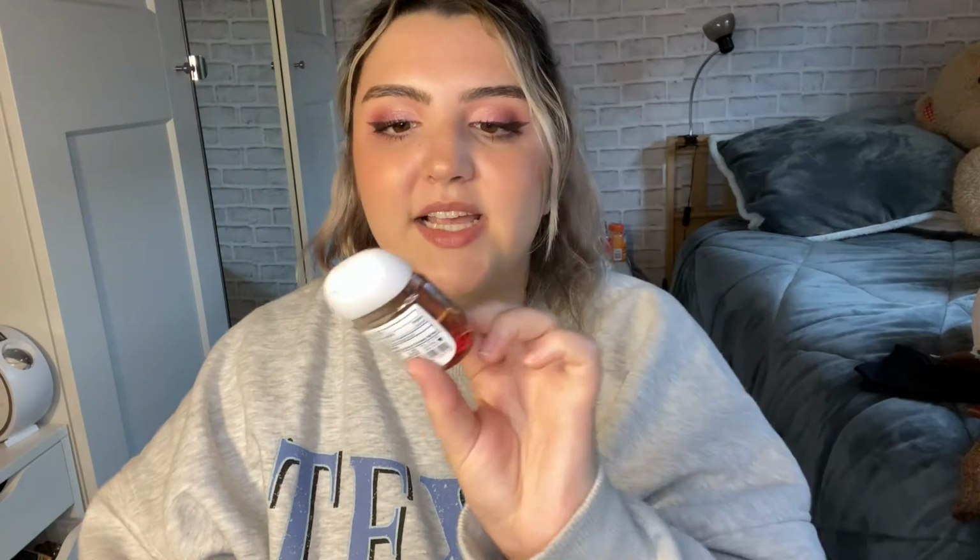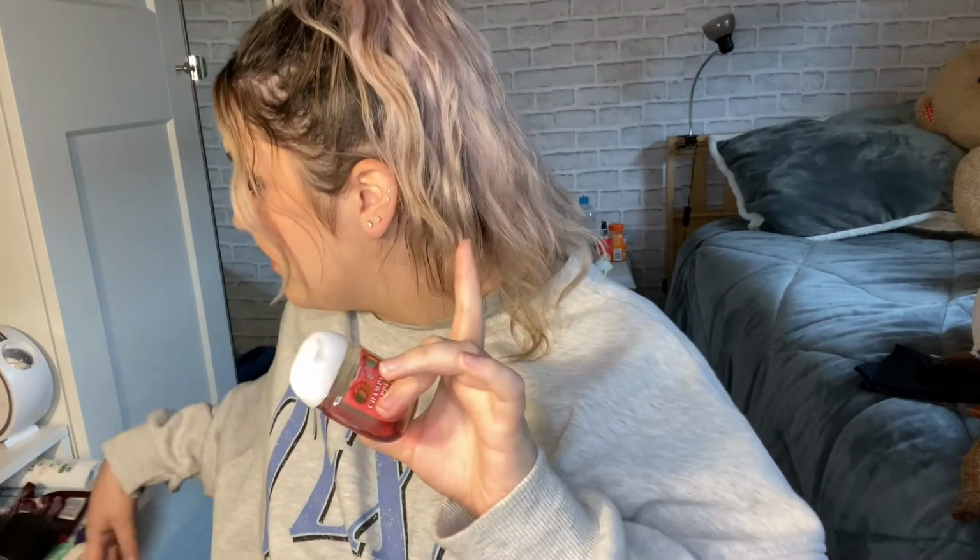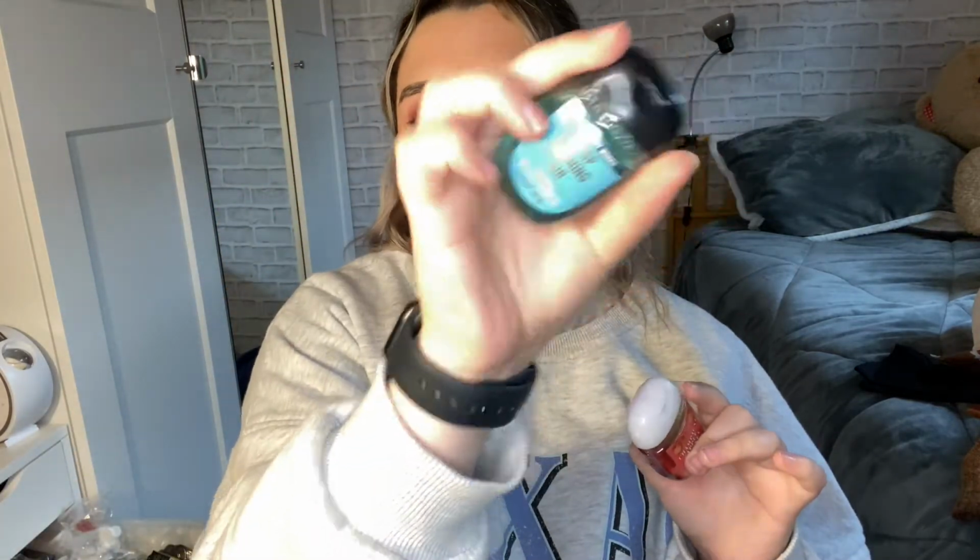And I have another little hand sanitizer here. This is the one from Bath & Body Works. It's the Champagne Apple and Honey. This smelled so good. I love anything that has the scent apple. My all-time favorite Bath & Body Works scent, though, is Crisp Morning Air, and this is like a pear scent. It is so good. I love that one. But yeah, I used this one up. It was in my bag. So, yep, just one of those little mini hand sanitizers.